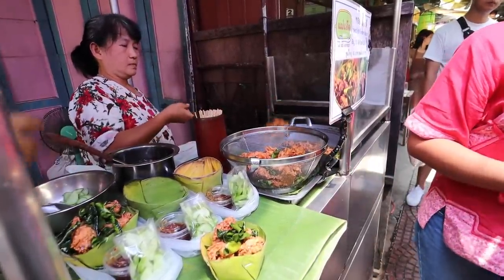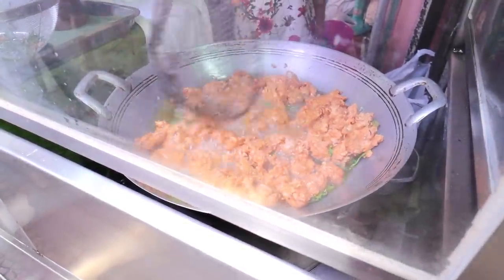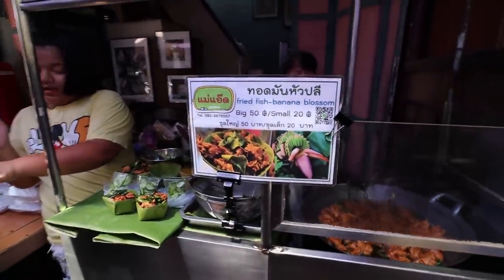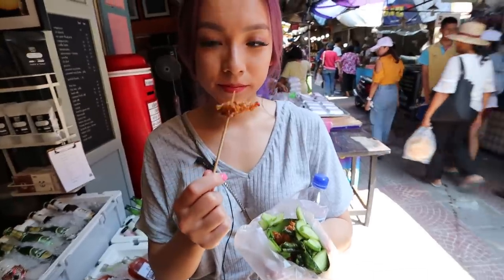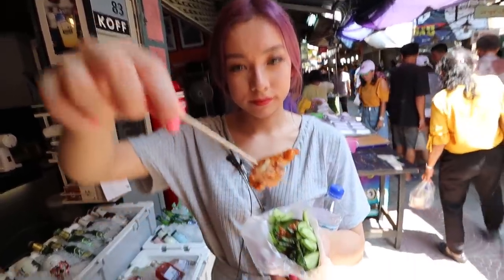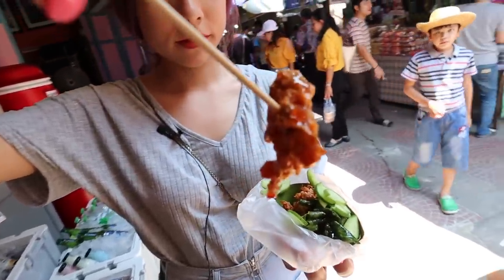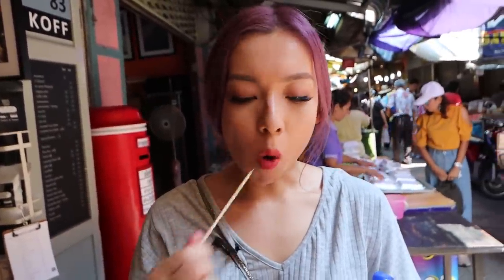The first place we're gonna try fish cakes. Look at that, deep fried in oil, giant wok. It's a fried fish banana blossom. Okay, let's try it. First entree is this little fish blossom snack. It's fried fish, cucumbers, some leaves wrapped in a banana bowl. That looks crazy. It looks like a honey soy fish. It does, it smells really sweet. Let's try it.